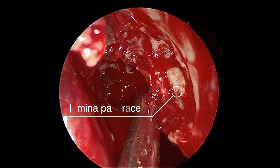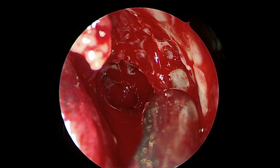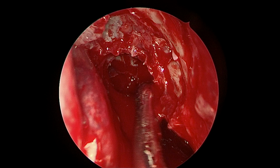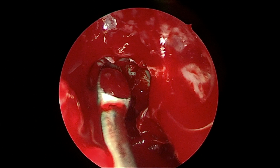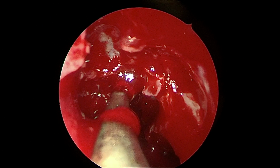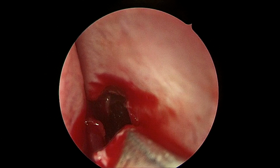Lamina papyracea is shown here and it's very thick. The most difficult part is finding the frontal sinus ostium. I remove the agger nasi to find the frontal sinus ostium.